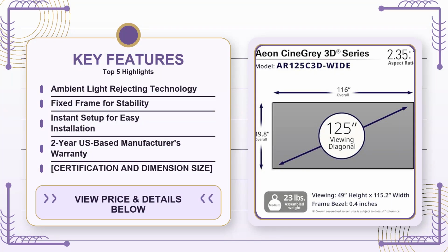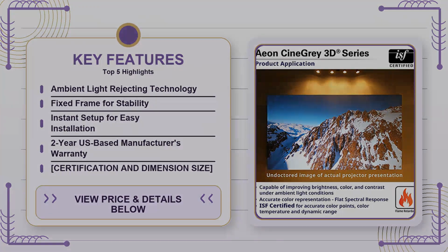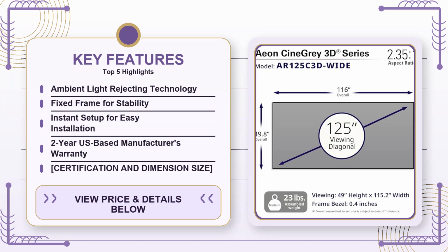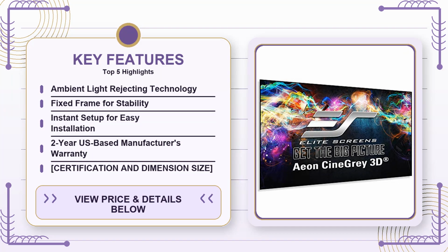Now, let's talk about the everyday use case. I live in a suburban house with a large living room window on one side, so I can't darken the space completely. With the Elite Screen up, my 4K projector, a short-throw model that throws a 100-inch image from about 3 feet away, was able to maintain deep blacks and a decent contrast ratio even with the sun hitting the far wall.